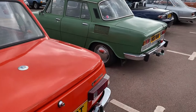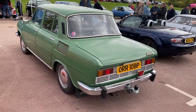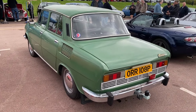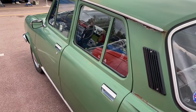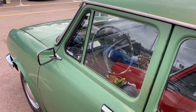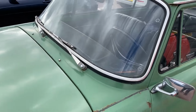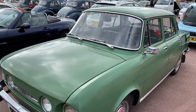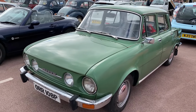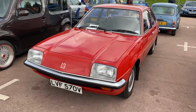And now we've got its sort of competitor, would it be? We've got the S110L Skoda. And that looks pretty mint as well, doesn't it? These were budget cars back in the 70s, I guess. Cheapest way to get a new car, to get a family car, lots of space, maybe not up to the minute technology, but people bought them. And this one is really a survivor.